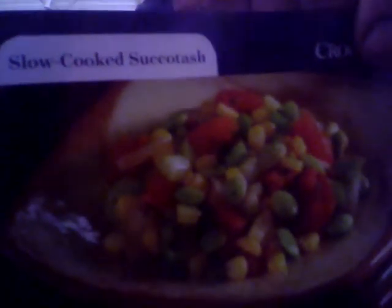This next one's interesting. Slow cooked succotash. Yep. Slow cooked succotash. Poblano creamed corn. Poblano creamed corn. Curried cauliflower and potatoes. Cheesy polenta. Now this next one we've all had before, barbecue baked beans. Check that out. Barbecue baked beans. Yep, seen a lot of people do baked beans in their crock pot for sure.